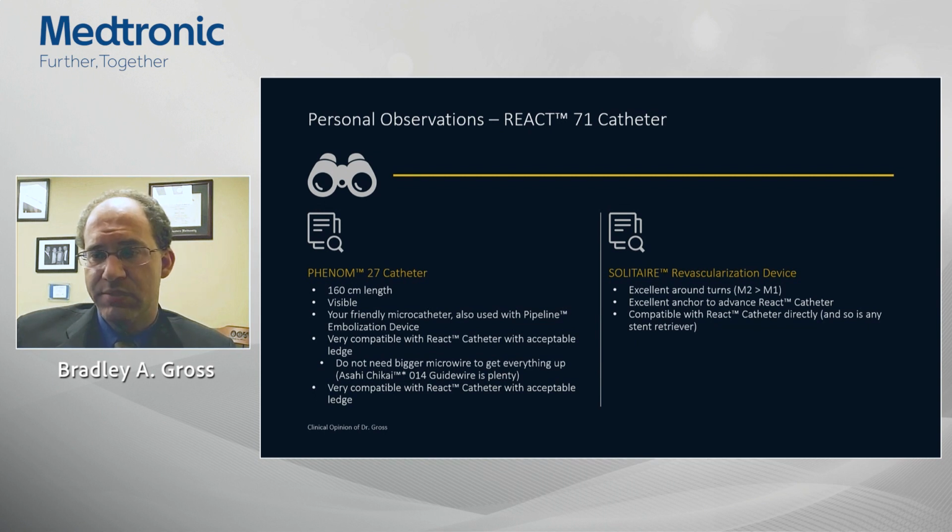So sometimes some of the moves that we make to get these large bore aspiration catheters up is to use 018 or larger wires, which are now becoming an option with more advances in these larger wires. However, a simple 014 wire is really all you need to get the React up over a Phenom around the siphon towards your lesion, and certainly for the posterior circulation, which is easier. And importantly, again, it is very compatible with the React catheter.